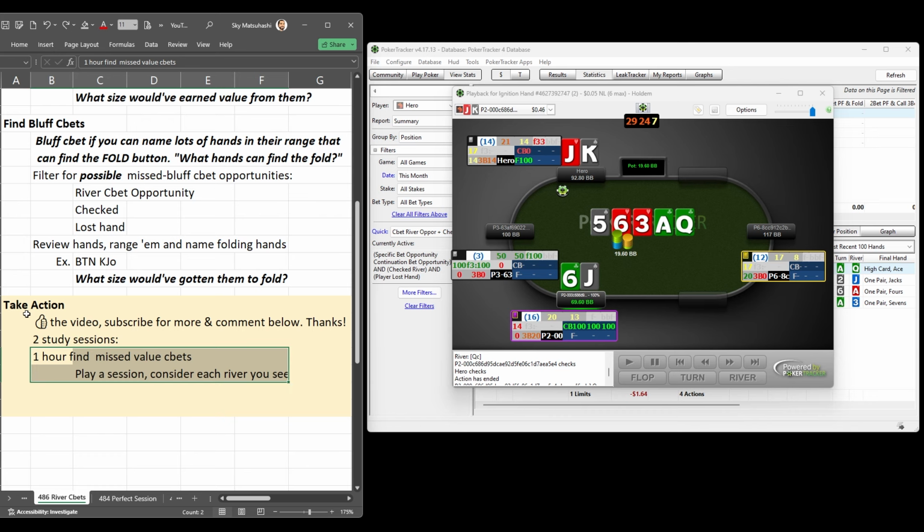And then after that, you're going to do some more training with 1 hour of finding missed bluff Cbets. So run that second 3-part filter, review all the hands, and figure out how many Cbets you missed. Then, of course, play a session and consider bluffing every single river you see, whether you're involved or not.